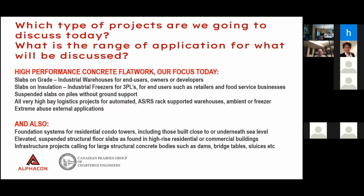But first, what are we really going to discuss today? What type of projects? Well, when you talk about high performance concrete systems, and in particular flat work, you're going to talk about industrial concrete because it comes with certain performance criteria which might be different than just residential or commercial applications. We're talking about point loads, we're talking about heavy traffic, we're talking about complex racking. So with that, you are going to look at flat work, essentially slabs on grade, slabs on insulation, and that's for specialty food distribution.